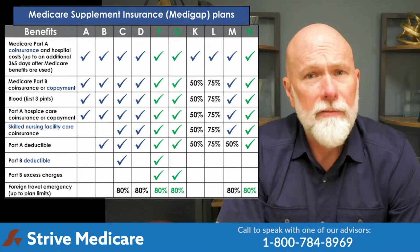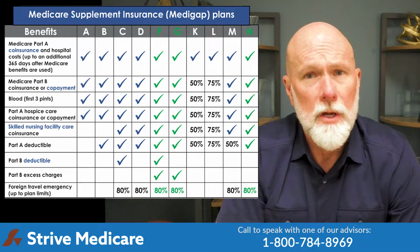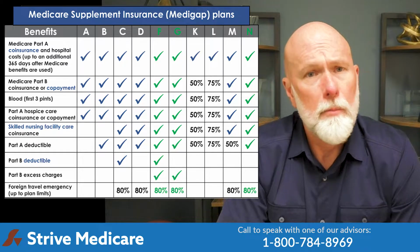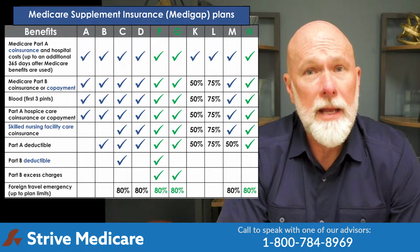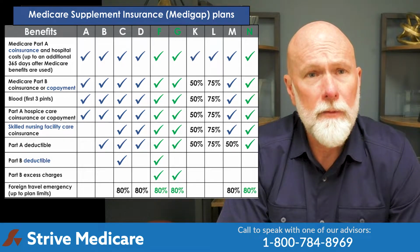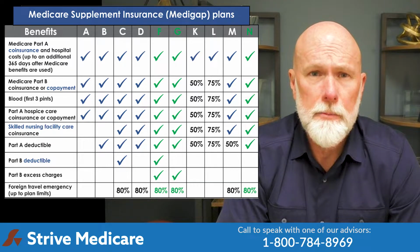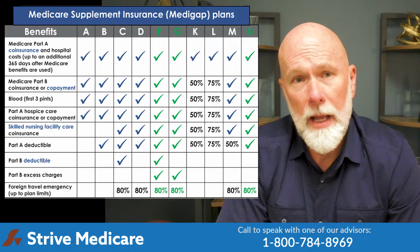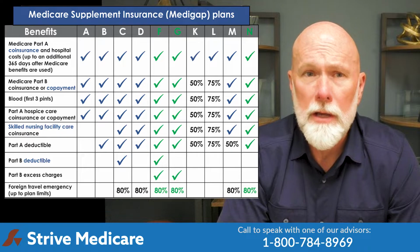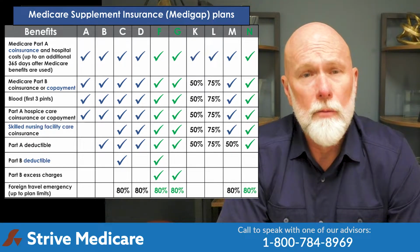Plans C and F pay the Part B deductible and essentially offer 100% coverage with generally no out-of-pocket costs outside a monthly premium. Plans C, D, F, G, M, and N pay for skilled nursing facility care co-payments from the 21st day through the 100th day in a benefit period for skilled nursing expenses eligible under Medicare Part A. Plans K and L pay a portion of skilled nursing care costs until you meet the annual out-of-pocket limits. The plan will then pay 100%.